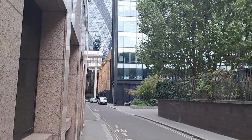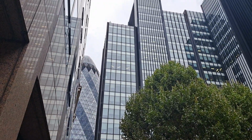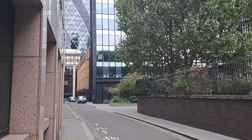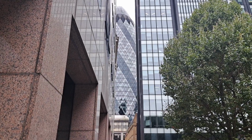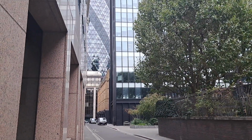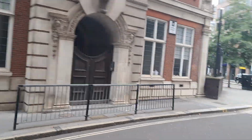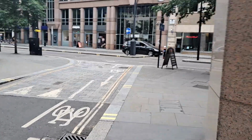Now, looking up here, what you can see is all the new skyline of London as it's rising up. All these modern buildings which are going up and have gone up in the past 10, 20 years or so. And interestingly enough, that's the Gherkin, the building that comes to a point, because it looks a bit like a gherkin. There are more than 500 buildings waiting for planning permission, so no doubt the skyline of London is going to look very different in 10 or 20 years' time. We'll get back onto the High Street.